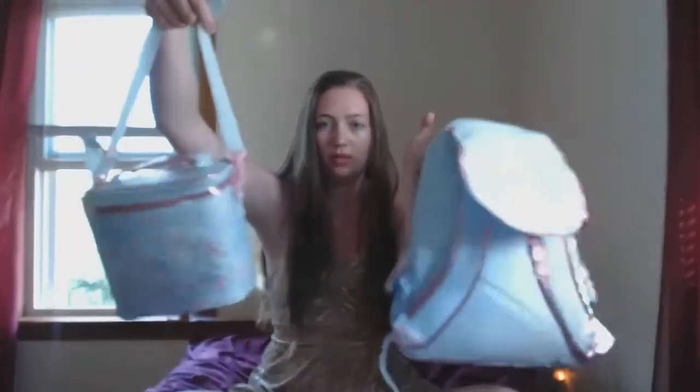So she can wear her backpack and her matching purse and just be so fashionable. The most fashionable kid in first grade. You know it. She's going to start first grade in a few months. And I got her sunglasses as well.